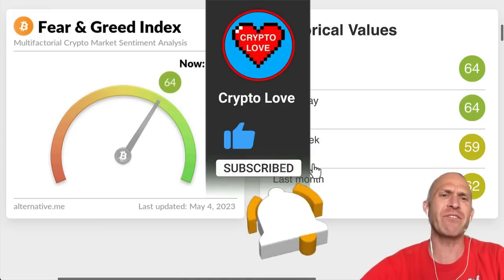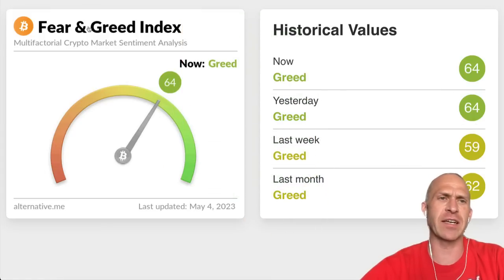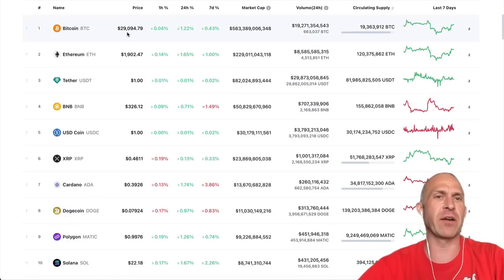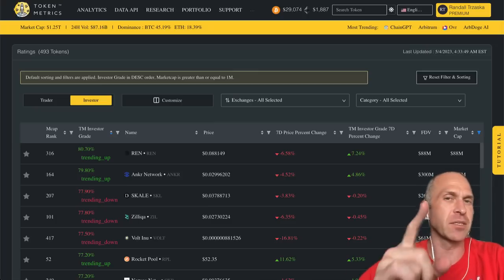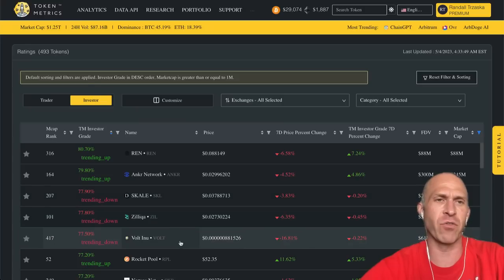Now today, fear and greed exactly the same as it was yesterday at 64. The overall market up 1.5% again for the second day in a row. Bitcoin at 29,094, Ethereum at 1902, BNB at 326, XRP 46 cents, Cardano 39 cents, Dogecoin 7 cents, Polygon 99 cents, and Solana 22.18. And the top coins today based on AI like ChatGPT, but specifically for crypto, would be Ren, Anchor Network, Scale, Zilliqa, and Volt Inu.